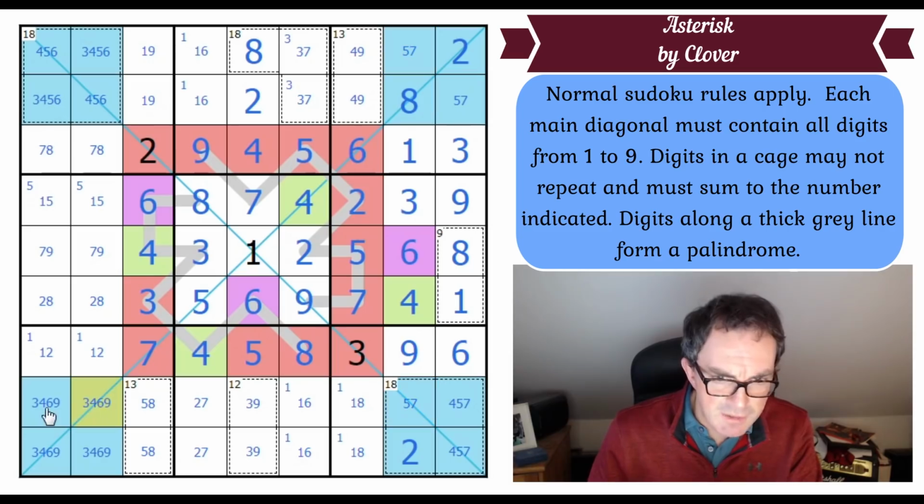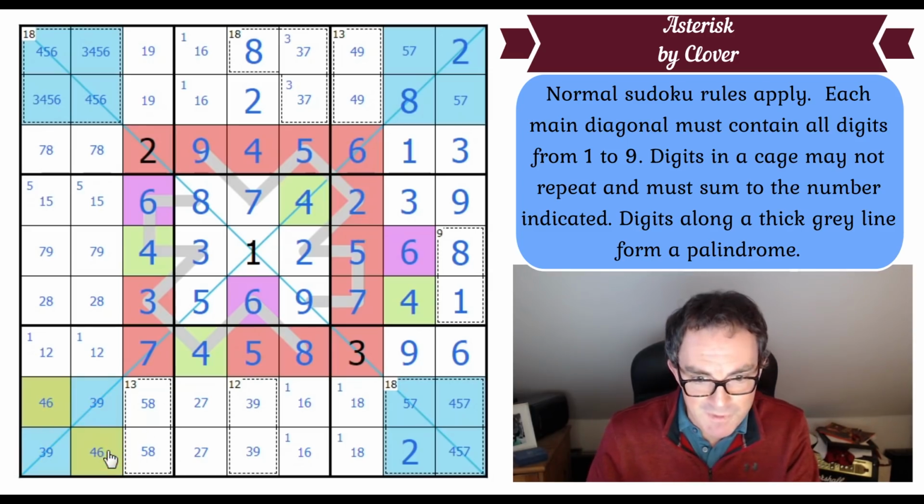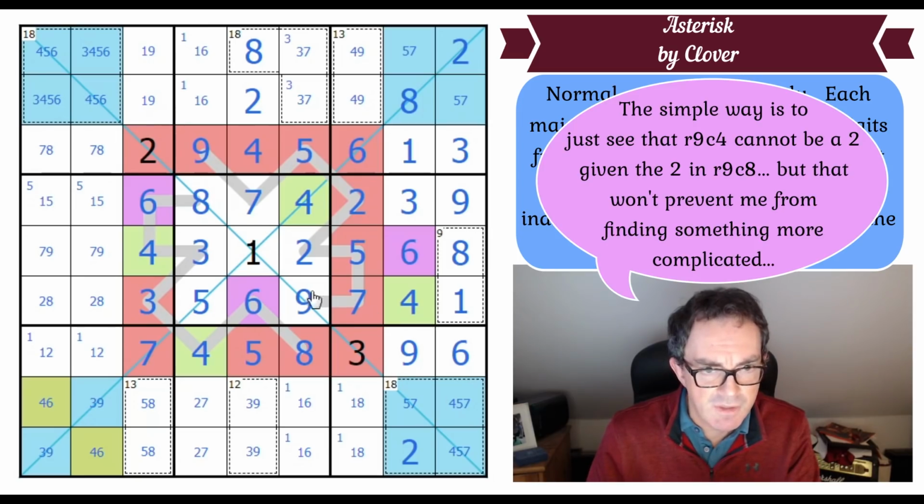So this diagonal now, let's look at, yeah, this is very restricted. This can't be 4 or 6. Oops, 4 or 6, not 4 and 7. So this becomes 3, 9. That means these become 4 and 6. Now, how does this get resolved? So maybe it's this diagonal then?